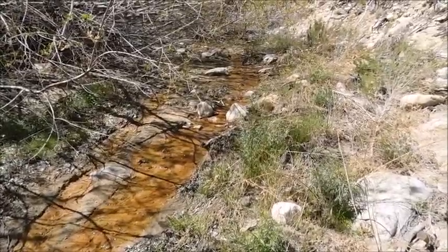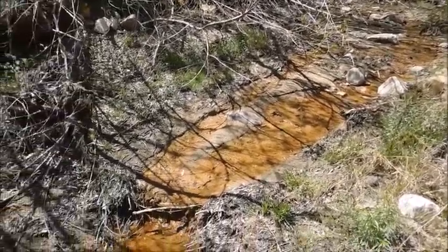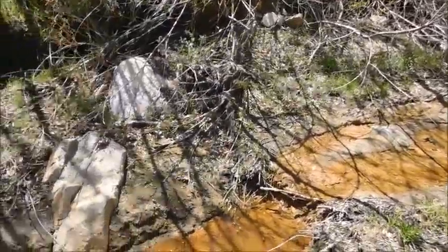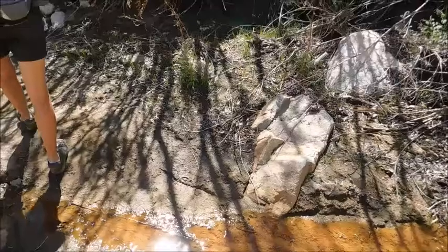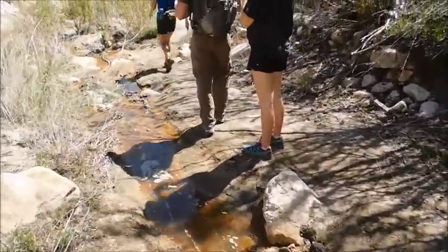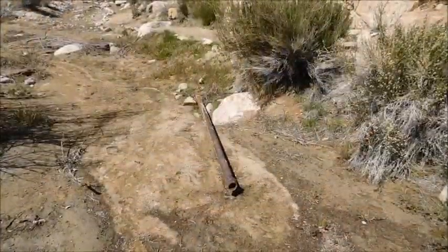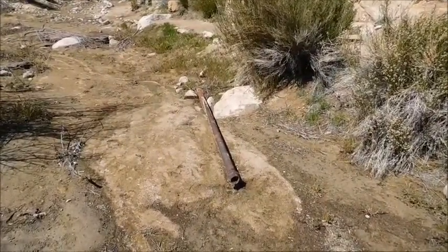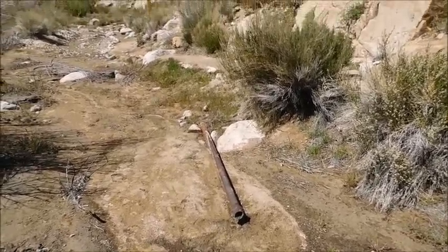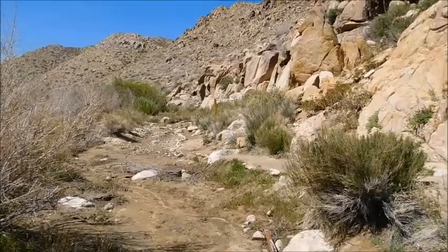Well, we were hoping to find a little bit of water, and we have. Besides our drinking water? But just a little bit. It's not running very much this year. But it is running down through Pipes Canyon. Okay, we're in Pipes Canyon, and as promised, there's pipes in Pipes Canyon. Right along the side of the trail. As we work our way back.